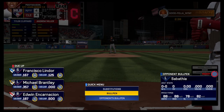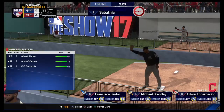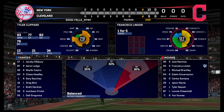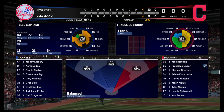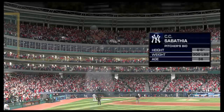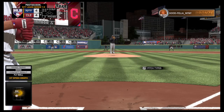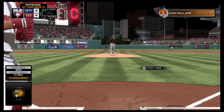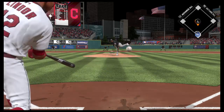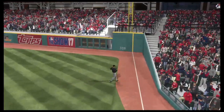Digging in the switch hitter, Francisco Lindor, and looking to improve on a 1-for-5 effort so far. Lindor. CC Sabathia is going to finally make it. Now pitching for New York, number 52, CC Sabathia. Hit the other way out toward right field. Judge is on the move. 1 out.